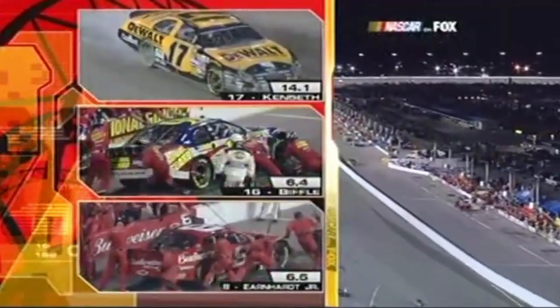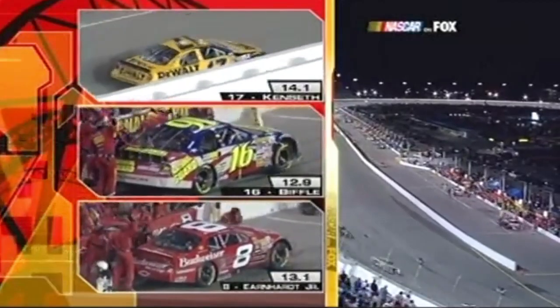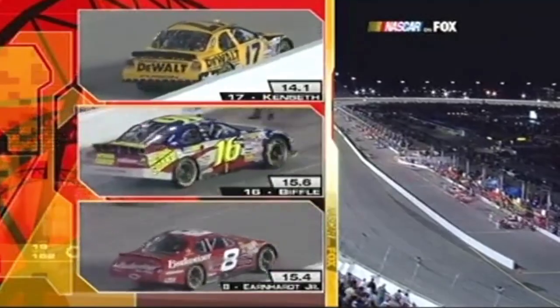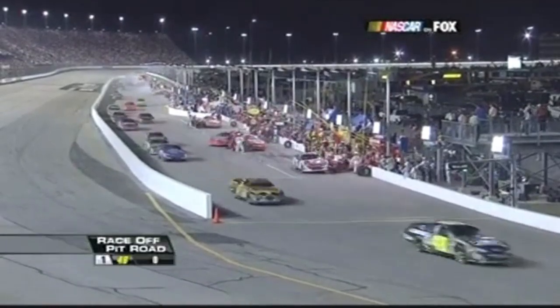To Matt. Junior had expected a pit on lap 218. Now you saw from the in car the rub on the wall. He says, I just hit it slightly, shouldn't be bad. Meanwhile, the 16 of Biffle, 15.6 seconds, no changes. They wanted to take a look at that right front fender. He also got into the fence.